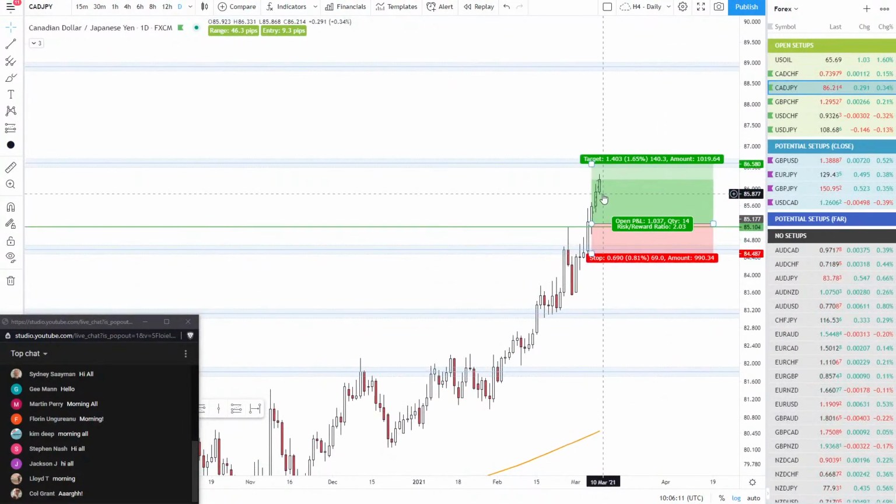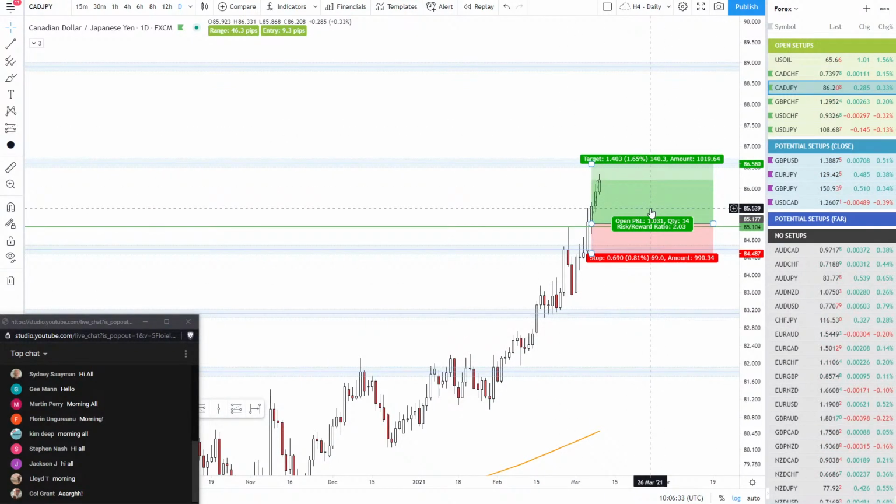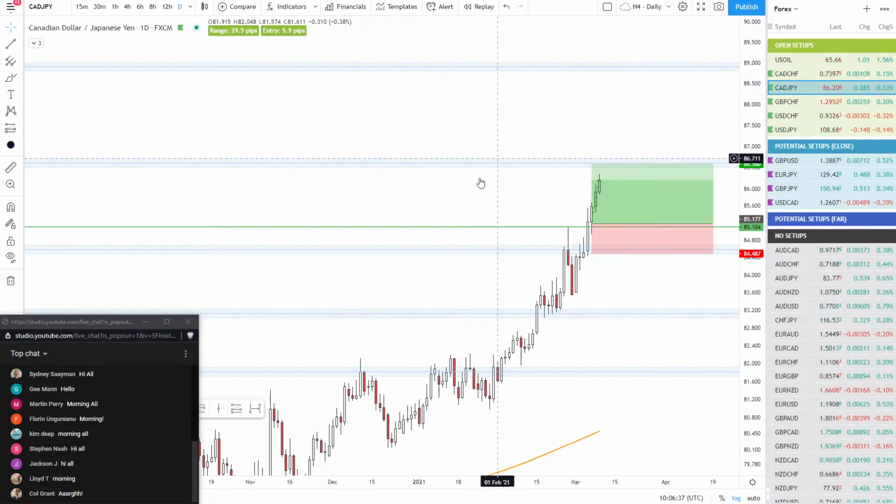CADJPY, same thing here, guys. Lock in some profit. This one's not quite hit 2R yet, so let's see how this one plays out. Move your stop loss to break even, possibly, or maybe minus 0.5R. I'll leave the specifics up to you, but lock in some profit or move your stop loss to break even. Do something like that. Just manage this trade. Don't just leave your stop loss where it is, because it's moving nicely. You want to lock something in.